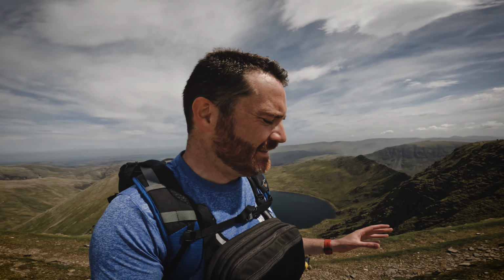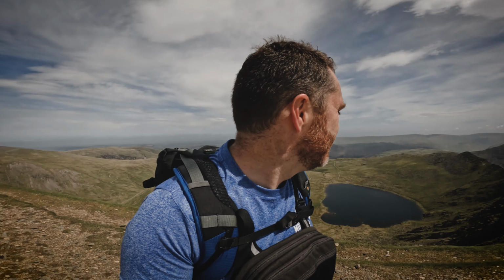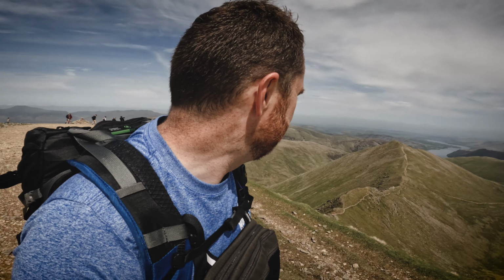There we go. Helvellyn via Striding Edge done. Didn't fall and managed to not soil myself. So winning so far. I've got about 1 hour to get back down if I'm going to have time to catch the ferry. So back down Swirral Edge, down to Red Tarn, and then it should be pretty fast downhill all the way back. Let's keep going.